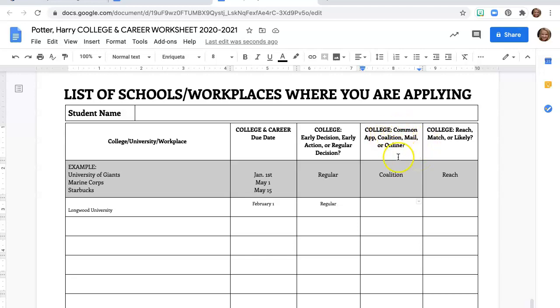Same thing, this is how you're going to apply to the school. We recommend, if you have the option to use Common App, do it. It keeps all your applications organized. It makes it easy for your counselors to know where you're applying and that they need to do recommendations. So if Common App's an option, I would recommend using it. Some schools have their own application online, so just indicate that here as online. There might be some instance where you might be doing it by mail. I would not recommend that, but if that's the way you're going to do it, just indicate that here.